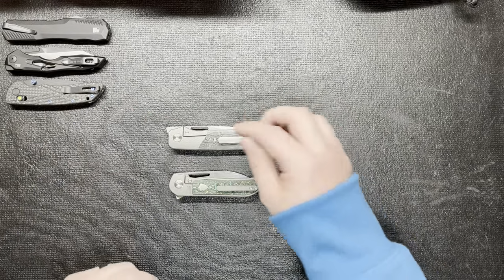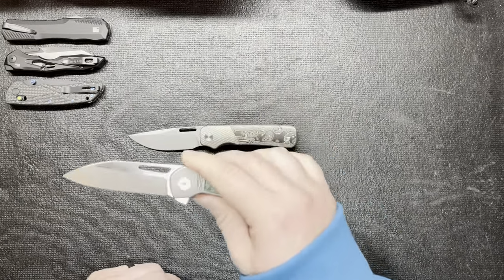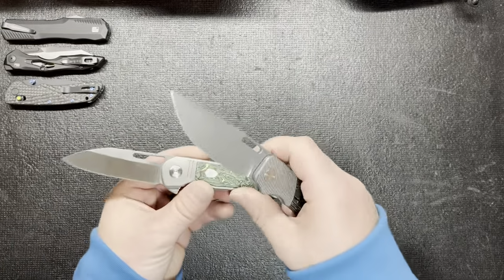What else is there? Let's talk about that blade real quick though too. I didn't talk about that yet. That's why I pretty much bought them also. They are both S90V and they are both drop point.